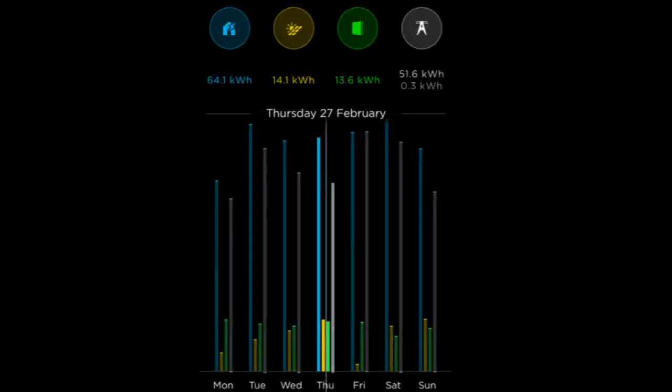On Thursday, we pulled 51.6 kilowatt hours from the grid with 0.3 going back. We got 13.6 kilowatt hours from the Powerwall, and we produced 14.1 kilowatt hours from the solar, so that's increasing nicely, and the home usage was 64.1 kilowatt hours.